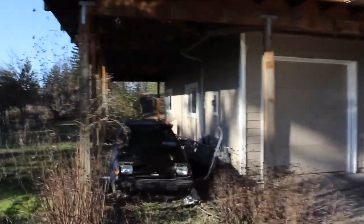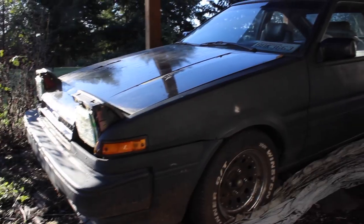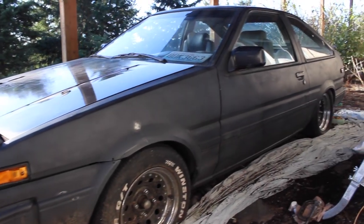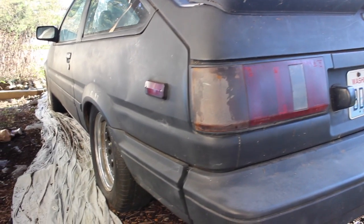Alright, we made it. There's the car. Here is the AE86. For the most part, she's really clean. She doesn't have any body damage or anything. She's got these weird little barrel keys, but I don't know, that's weird. 14-inch rims, those are cool.